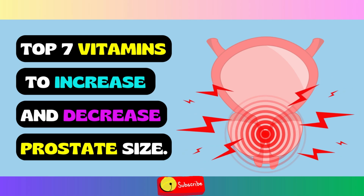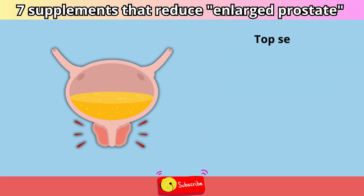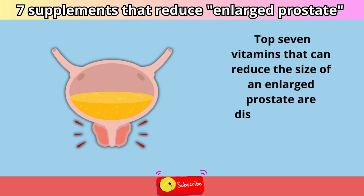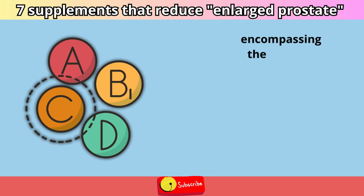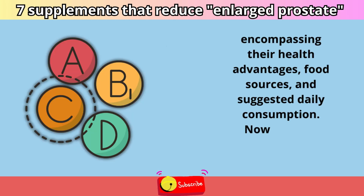The top 7 vitamins to increase and decrease prostate size. Greetings from our video. The top 7 vitamins that can reduce the size of an enlarged prostate are discussed in this video, encompassing their health advantages, food sources, and suggested daily consumption.